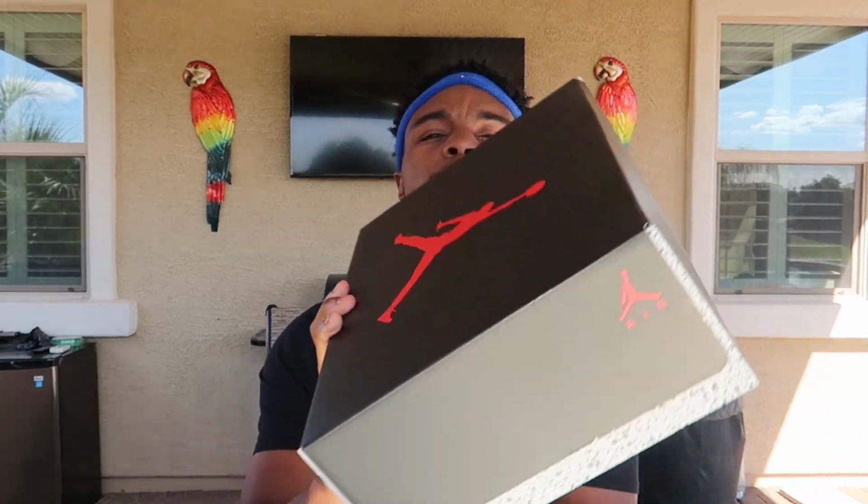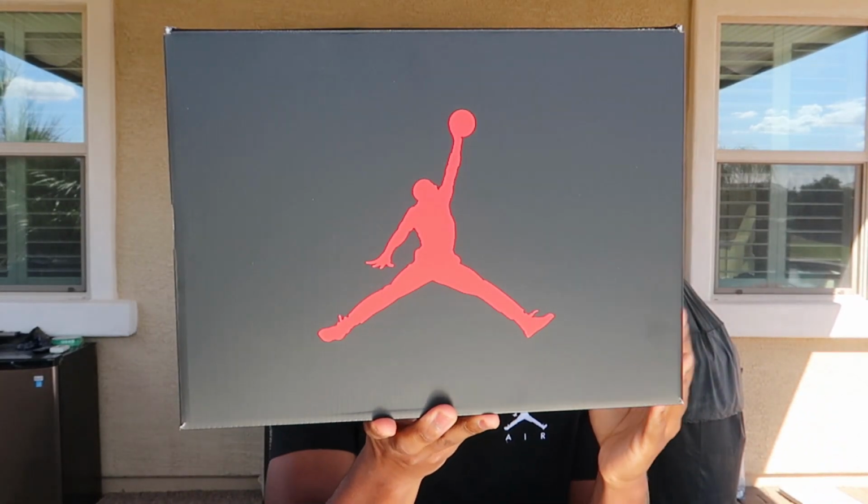So I was able to go ahead and get these over on Nike sneakers, and they flew, but at the same time, I feel like if you wanted them, they were actually very widely available to go ahead and get. So starting from the box right here, we go. Right there, you have your regular Air Jordan 5 box.